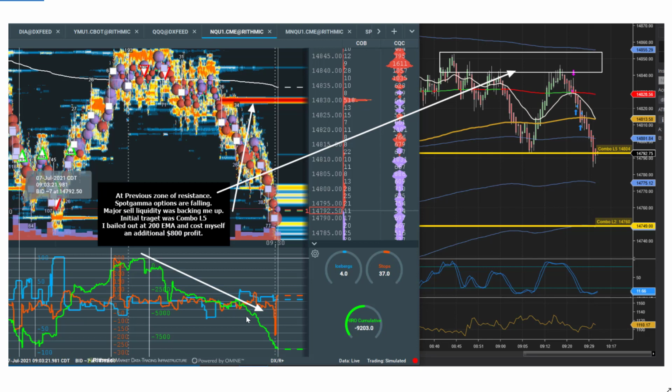And then another thing you can do, as long as options keep selling off, that's potential for the market to keep selling off. That's exactly what happened. Of course, I got out way too early. So I probably got out here-ish. And you can see, I mean, it just kept going.